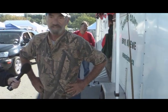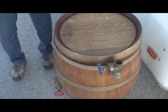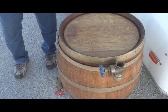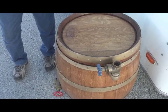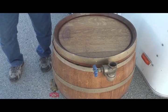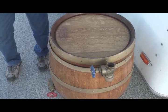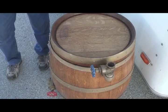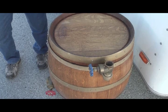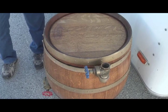I've sanded it all down, and we have stained it with red chestnut stain, and then put clear satin finish polyurethane over the oak, and the bands have been painted with brass spray paint. All of the screws that are in it are hand set and drilled. There's 150 stainless steel screws in it to hold the bands and the staves together.